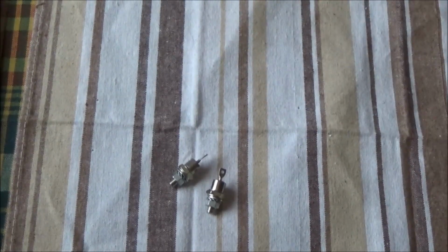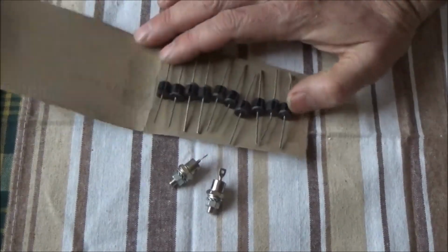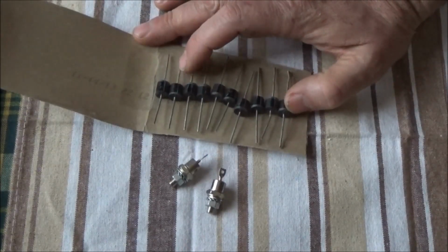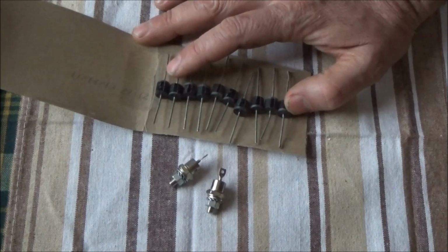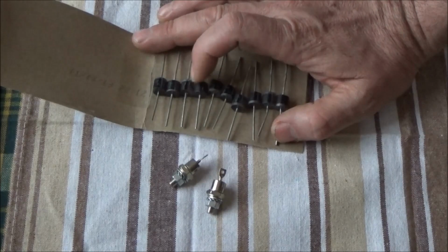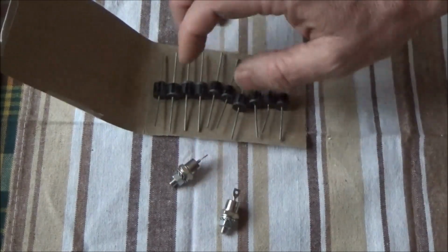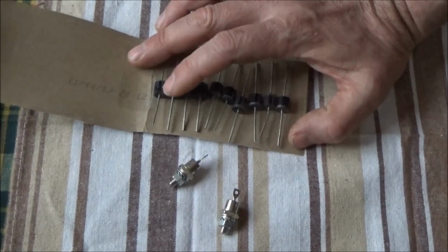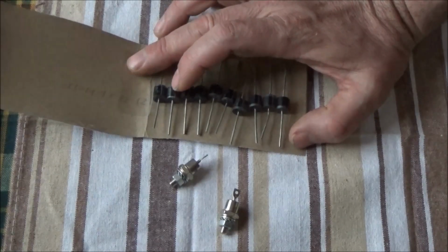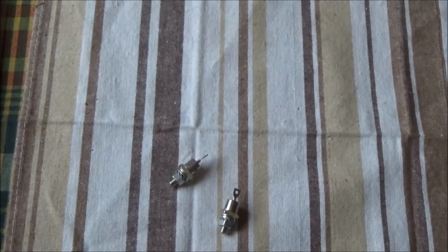And then these other ones that I got here, also off eBay, are 10 amp solar panel blocking diodes. It's funny, these are almost bigger than these, huh? Well, anyway, these are 10 amp diodes at 1000 volt rating for the solar panels. So now I can hook everything up nicely.